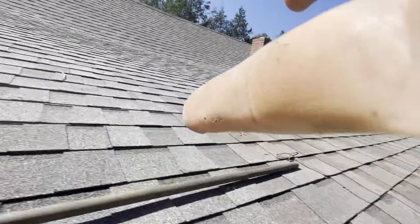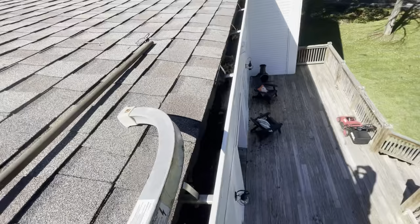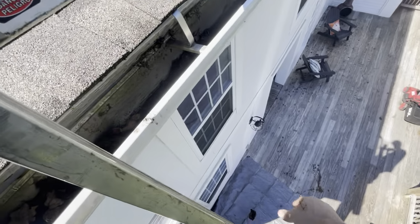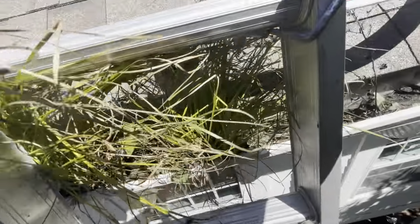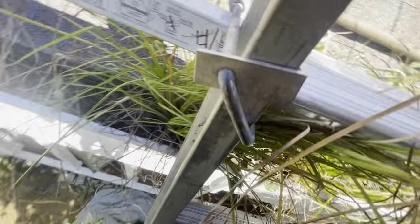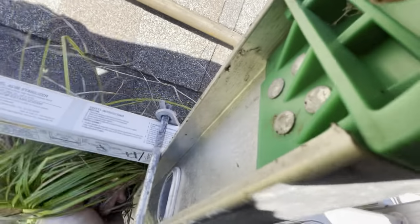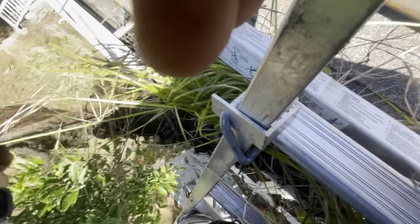We got this one big growth of boogie and some more organics down the way there. This roof is walkable, so I may just go on here, scoop it and throw it down onto my tarp. Probably the easiest thing to do. That's some muckety muck muck. All right, we got some actual lawn growing up in here. The homeowner was good enough to cut out some of the tree here while I'm here so I can actually get to this area.